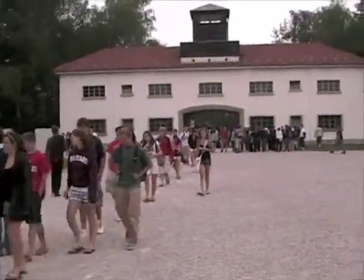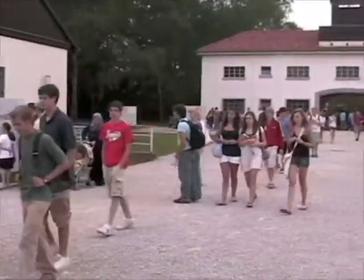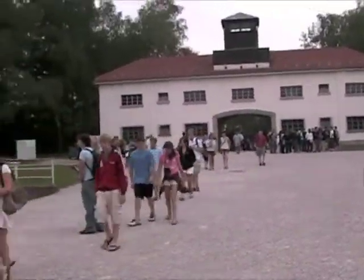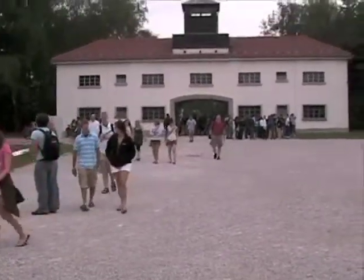There's the entrance into the camp, and we are heading to the main administration buildings, which you can see behind the students. We will go in there later, tour the museum, see a video about the camp and how it functioned and how the Holocaust was able to take place in Germany.